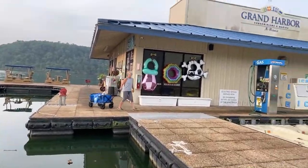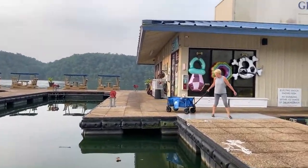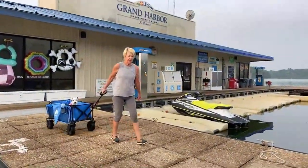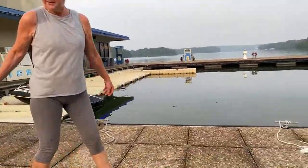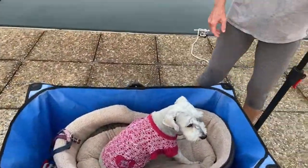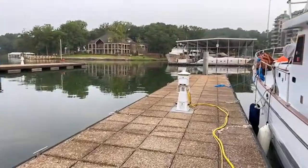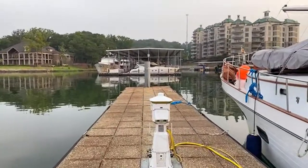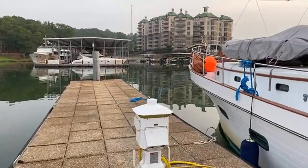Here live, but this morning I'm just going to take you through our morning routine. You can see Bev is taking Daisy for a walk and me and Pete are getting the boat ready. We put our wagon away, and we're at Grand Harbor Marina this morning. This is live, us getting ready to leave the boat.